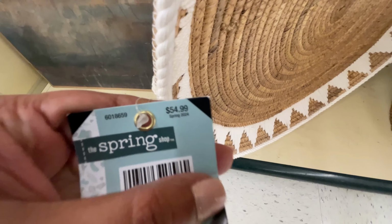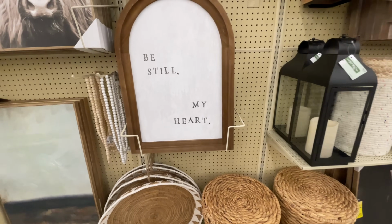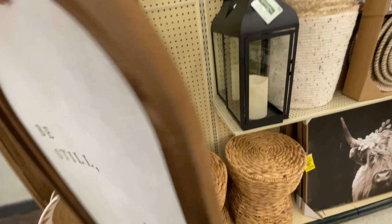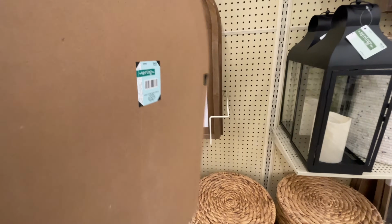Look at this one. $55. It is actually not the biggest one. There's one bigger than that. That 3-piece art set that we just passed, I purchased it. It's $170, but it's currently 40% off.